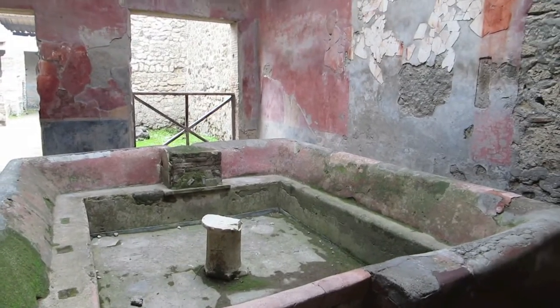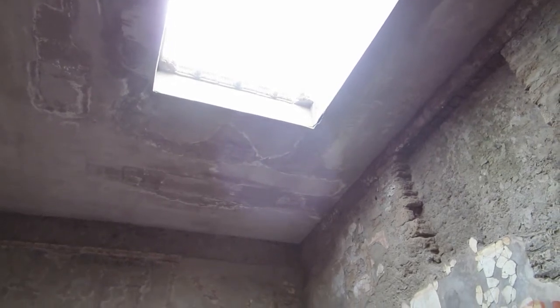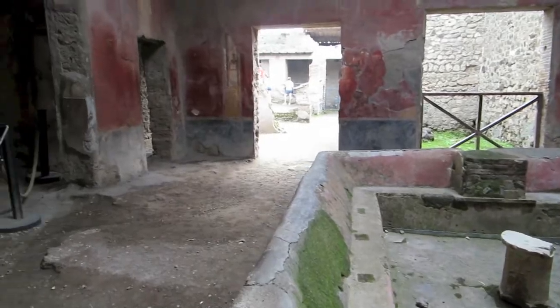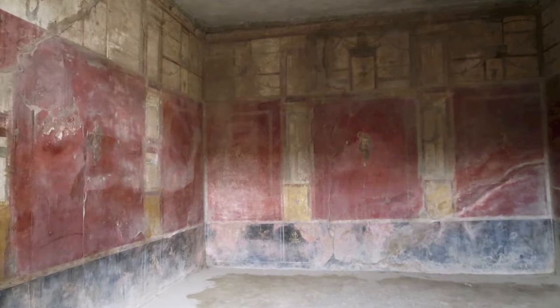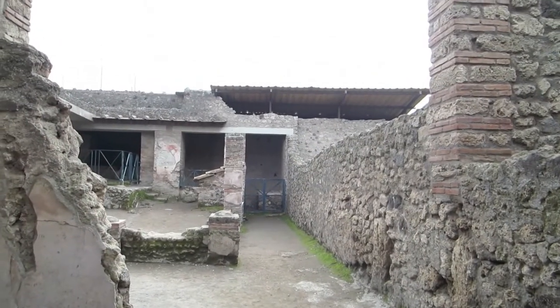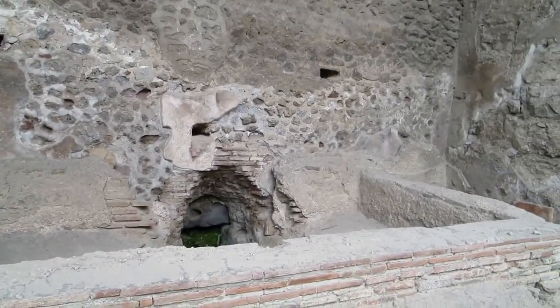Okay, this was a laundry room. The water would come, actually there's a hole up top, the compluvium, where rainwater and light would come in. So that would fill up with water basically, and they would do their laundry there. And then over on this side is a bedroom, in the typical colors of Pompeii: red, yellow, and light blue. More bedrooms, or cubicula. So this is one of their thermal baths.